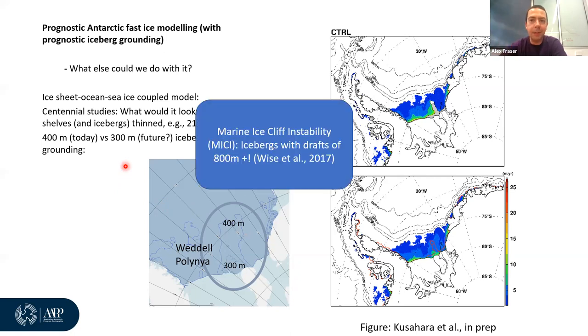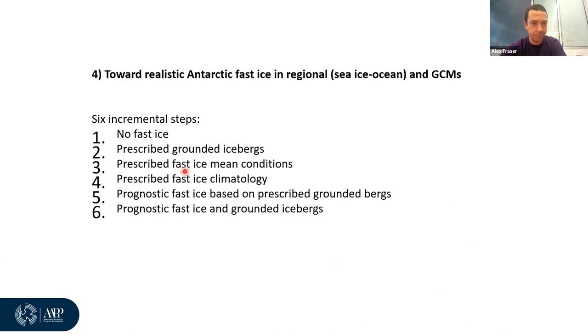And one little thought bubble that I'll just put out there is, what happens if we get this marine ice cliff instability runaway retreat of certain glaciers producing very deep icebergs? This would again completely shift where fast ice is able to form. In the case of very deep icebergs, we may actually be able to form more fast ice. So it's an interesting thought bubble.